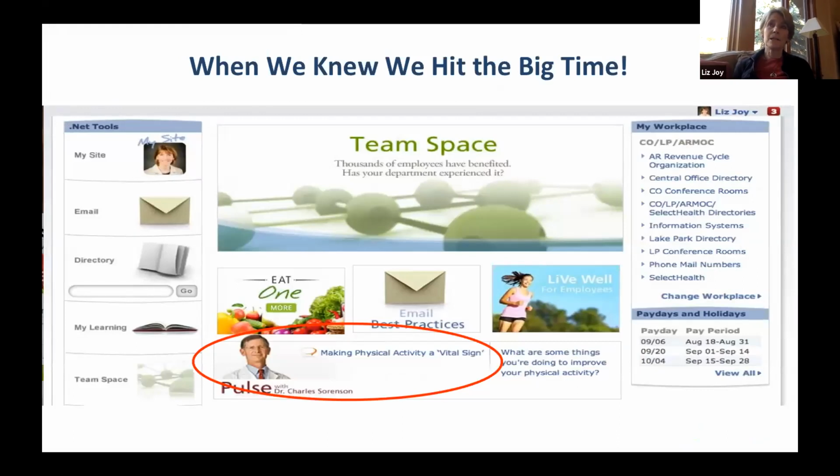So I'm nearly done. I'm going to transition this over to Trevor, but we knew we hit the big time with the work we were doing around physical activity assessment and promotion when our CEO, Dr. Charles Sorensen, in his monthly blog post, had a story on making physical activity a vital sign. This is a blog that, at the time, probably 35,000 Intermountain employees saw every time they logged into our system, our intranet. And that was on our intranet for about a month.